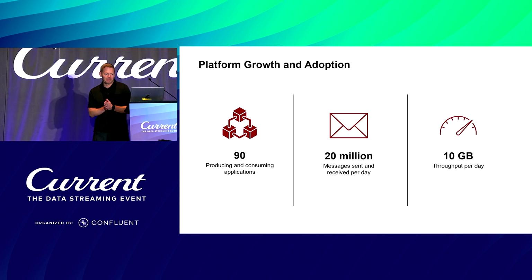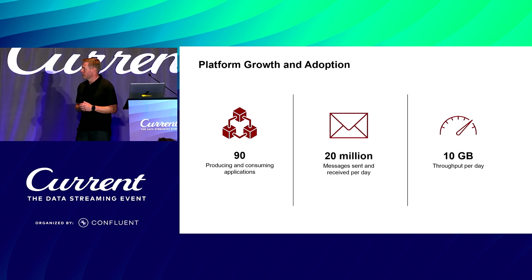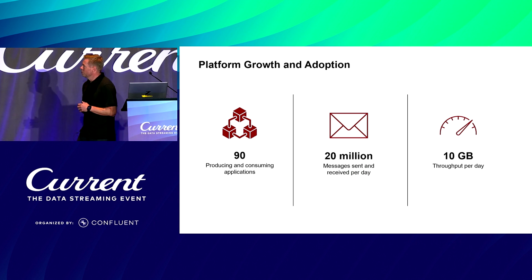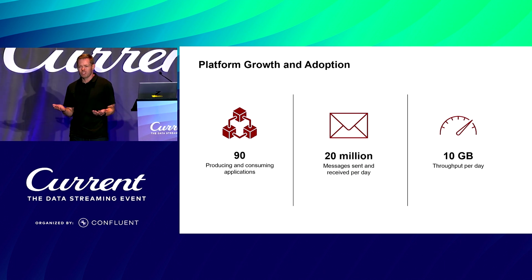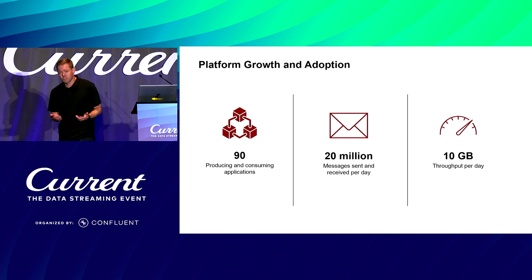All right, so I'm going to share some numbers with you. As we've mentioned, it's been a 2.5 to 3-year journey with Kafka, from the very beginning to where we are today. Starting from left to right, right now we've got just over 90 applications both producing and consuming events from Confluent Cloud in Kafka, and about 20 million messages per day.